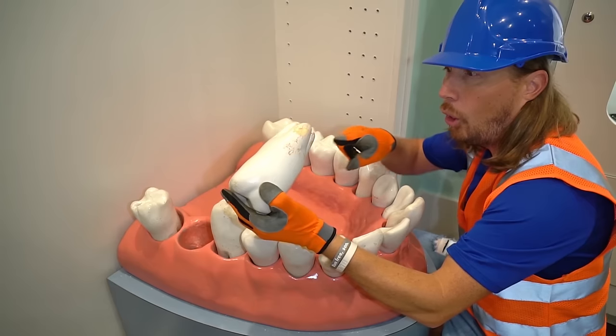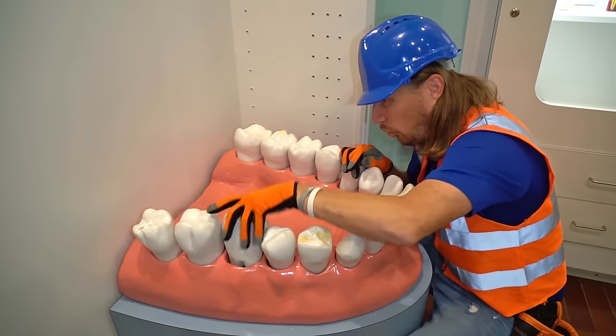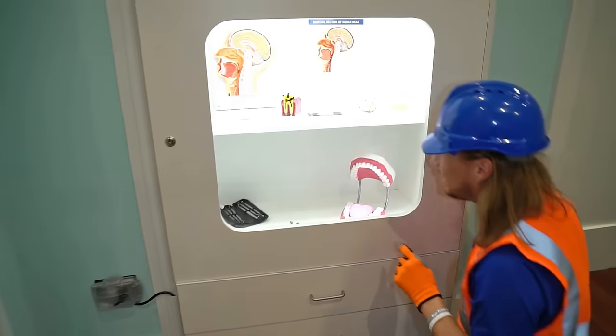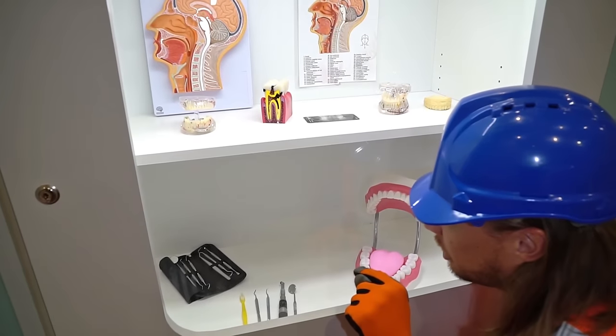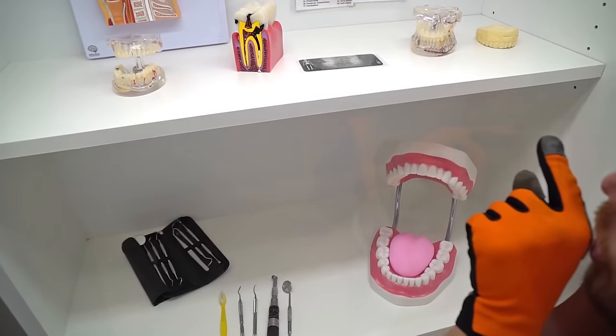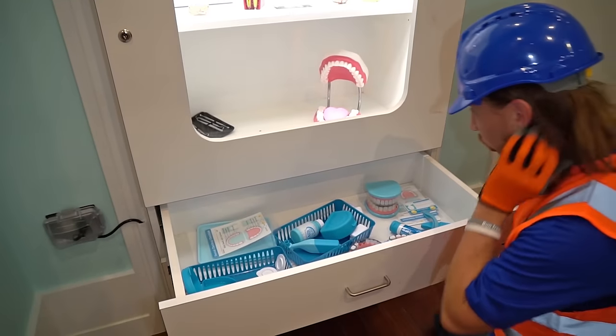Oh, these come out. Look, it's the roots of your teeth. That's really, really cool. Oh, check this out. Look at all this cool stuff in here. All of the instruments that a dentist uses, all different types of teeth. Oh, that's great. Wow. Look at all this cool stuff.